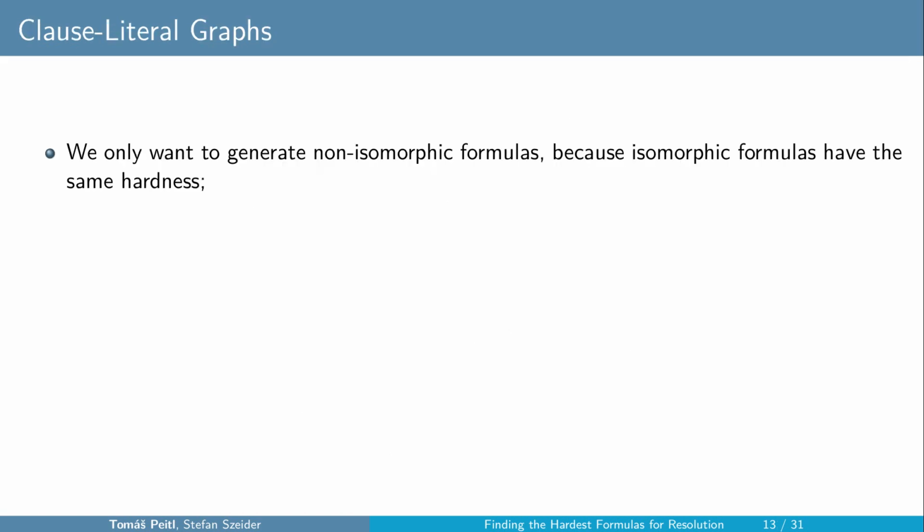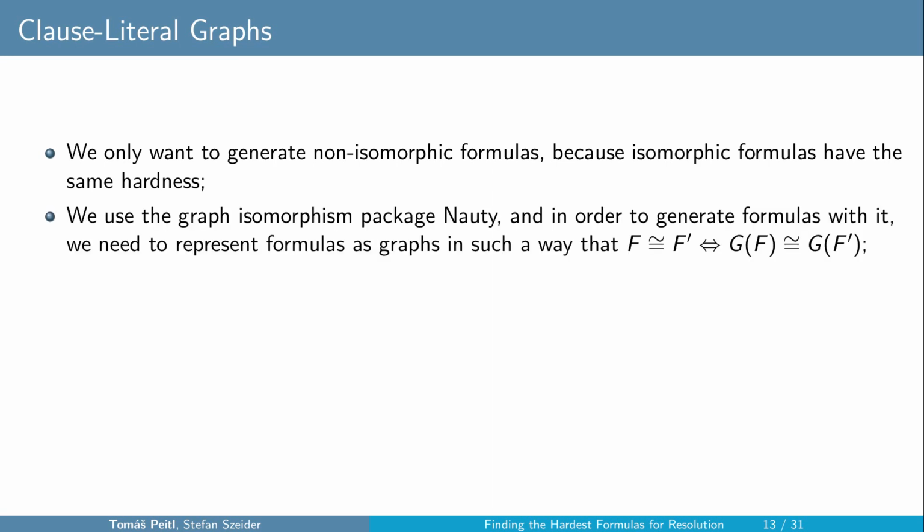Okay, so how do we generate these saturated minimally unsatisfiable formulas now? We only want to generate non-isomorphic formulas because isomorphic formulas have the same properties and also the same hardness. What we do is we use the graph isomorphism package nauty. And in order to be able to use it, we have to represent formulas in some way as graphs, because that's what nauty works with.